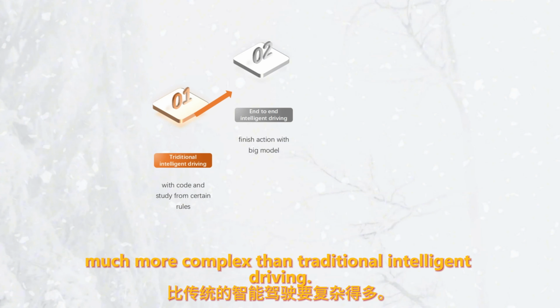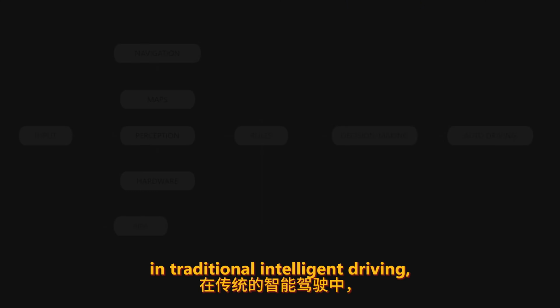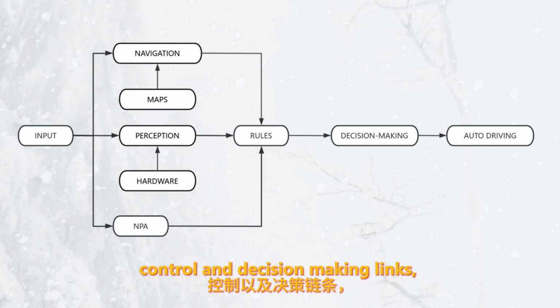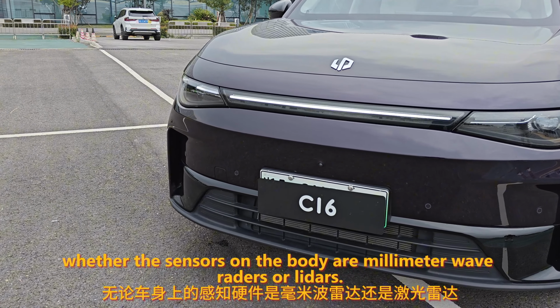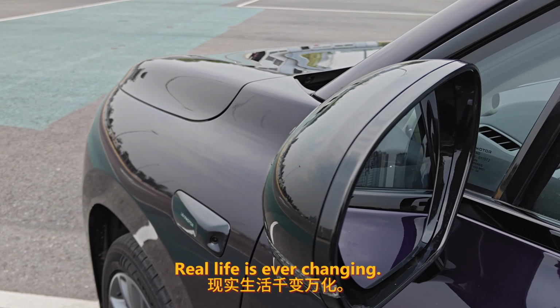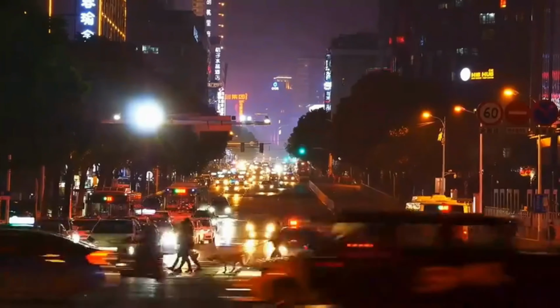In fact, end-to-end intelligent driving is much more complex than traditional intelligent driving. In traditional intelligent driving, the information input end of the vehicle includes high-precision maps, positioning, perception, control, and decision-making links. Simply put, it's rule-based. Whether the sensors on the body are millimeter wave radars or LiDARs, they only differ in input accuracy. Real life is ever-changing, and in the end, more and more code will form rules.